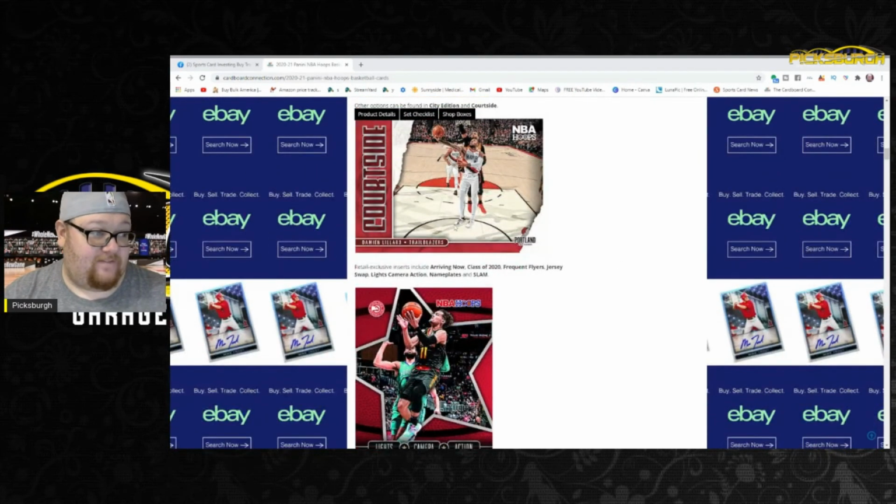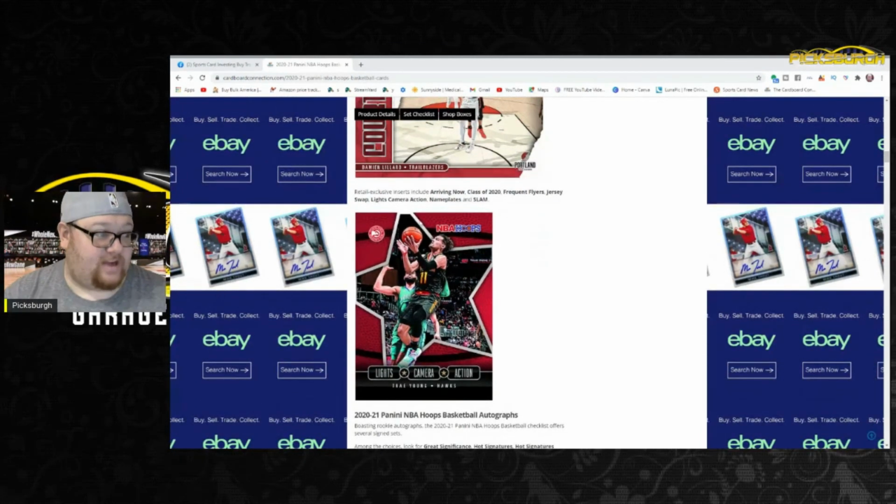So we're going to have the Court Sides again. They do have that in this year's product, so they're bringing that back. They're bringing back the Lights, Camera, Action. Whenever I first saw this right here, without even reading Lights, Camera, Action, I'm thinking, Hoops, is this Rookies and Stars? Because of the big star. I don't know that I like the star. I mean, it's cool looking. I like the design, but at first glance, I was thinking, is this Rookies and Stars or am I looking at Hoops?